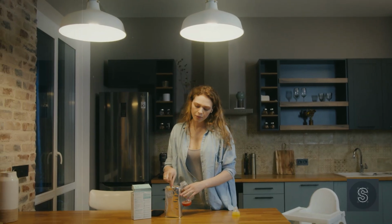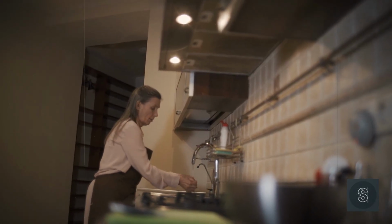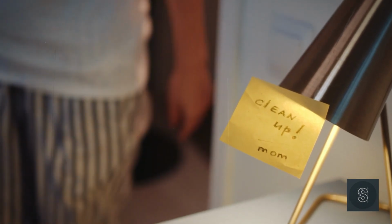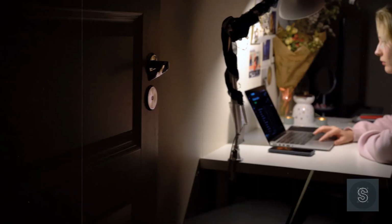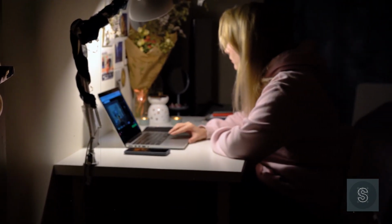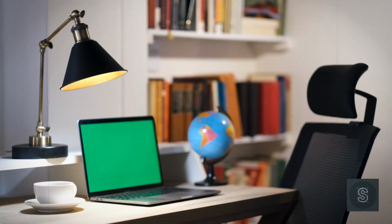Task lighting, this is light with a job to do. Think under-cabinet lights that hit exactly where you chop vegetables, or a reading lamp angled precisely over your book instead of blasting the whole living room. The goal isn't to light the entire room, it's to put a concentrated, functional pool of light exactly where your hands and eyes are working, so the rest of the space can stay cozy and dim around you.